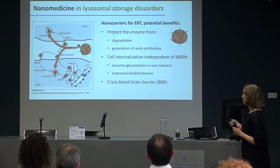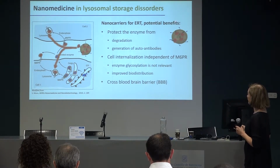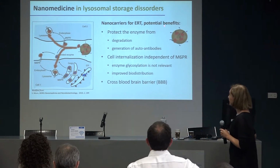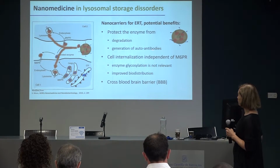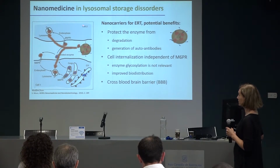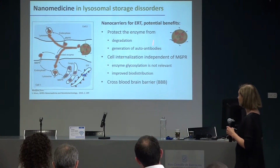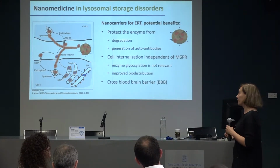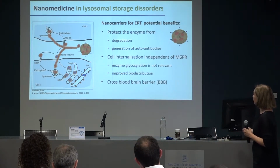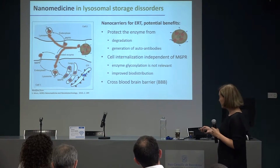In the case of using nanoliposomes or any type of nanoparticle to deliver the recombinant enzyme, we are going to protect the enzyme from the degradation in the bloodstream, and we are also going to avoid the internalization through the mannose phosphate residues. We are going to use a different type of internalization, and depending on the targeting moiety that we use on the surface, we can increase the uptake for certain cells. And also, we can try to see if we can cross the blood-brain barrier using specific targets.